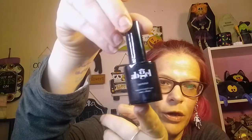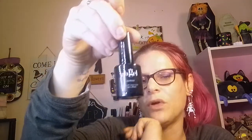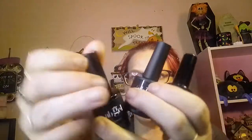So it comes with 12 milliliter bottles, kind of like regular size. I think the largest bottles are 15 milliliter, and this is 12. A lot of the stuff was 8 milliliters, so this is definitely a good medium size. And it tells you what they are on top.